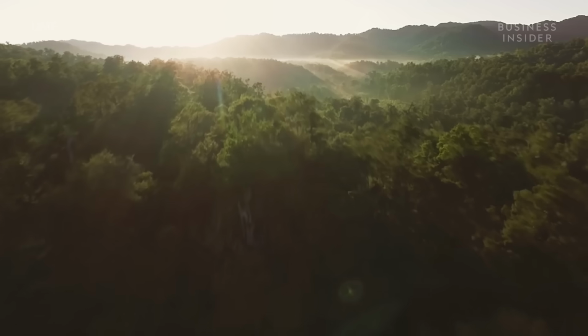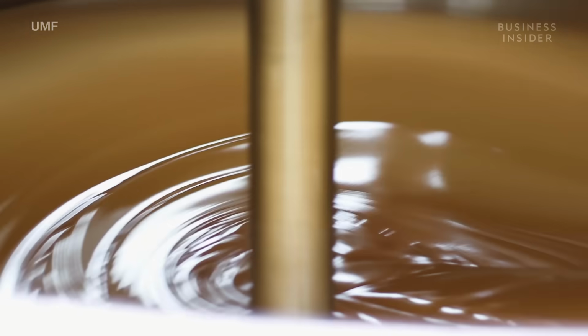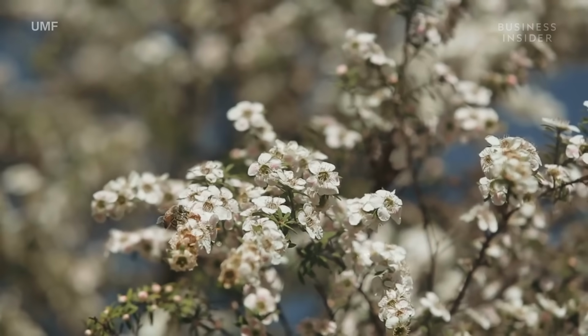And because the bee travels up to about 6 kilometres to collect this honey, this honey is representative of the environment, and that environment is of New Zealand, Aotearoa. The plant itself and the honey is very, very rare. Out of all the honeys in the world, it probably represents 1% of all the world honeys.